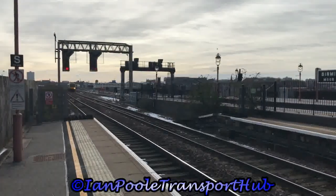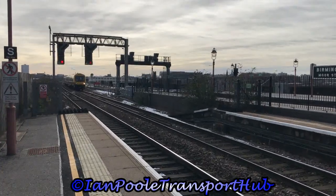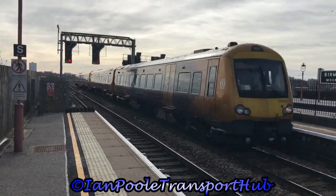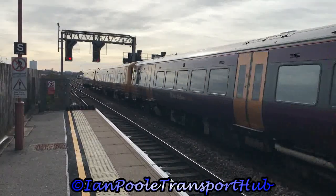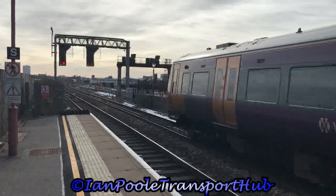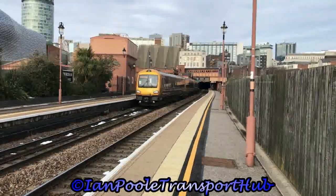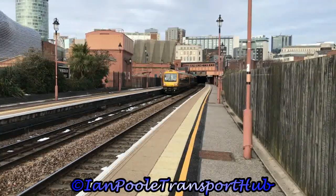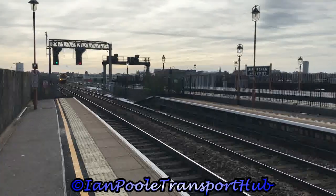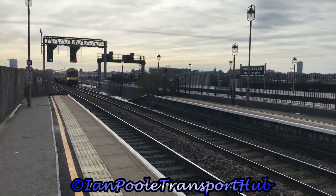Next pass through the station is 172005 and 172008, working the 0921 West Midlands Railway service from Stratford-upon-Avon to Kidderminster. Right on his heels is 172101 and 172213, working the 0930 West Midlands Railway service from Dorridge to Worcester Foregate Street.